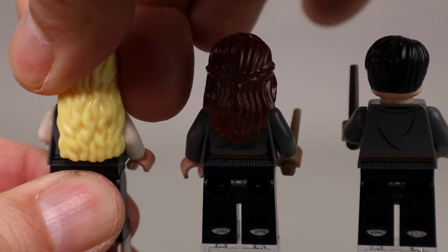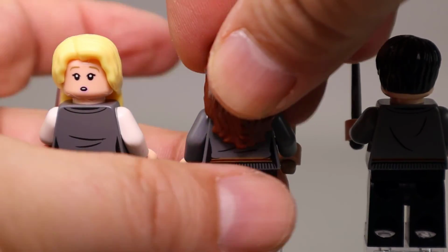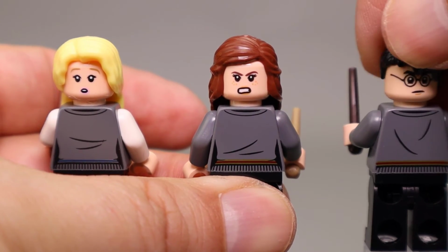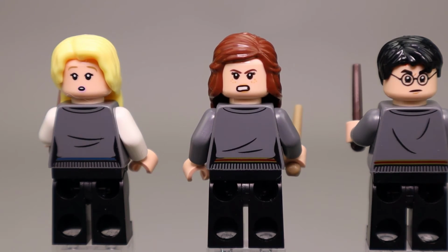Let's go ahead and take a look at the backs and then their alternate expressions. So here's Luna with a maybe slightly scared look. Here's Hermione, who looks mad to me in that look. And then here's Harry with a more stern look on his face as well.